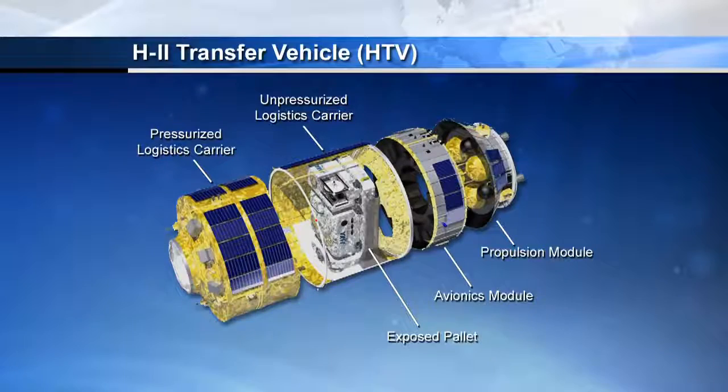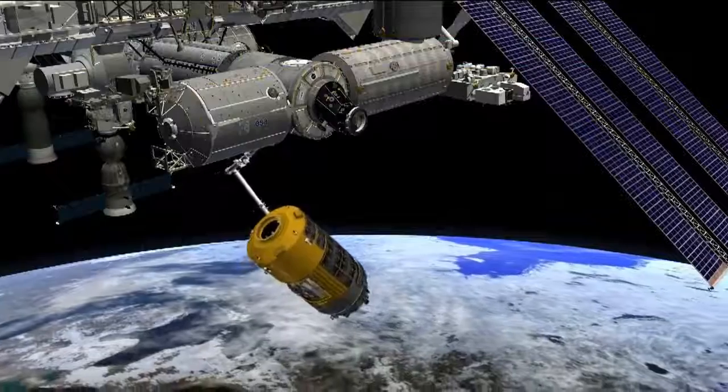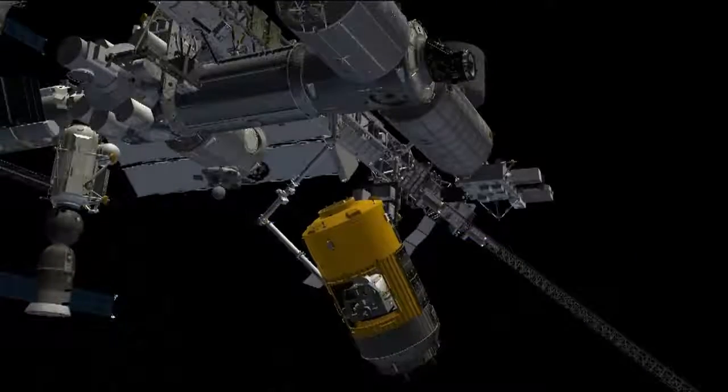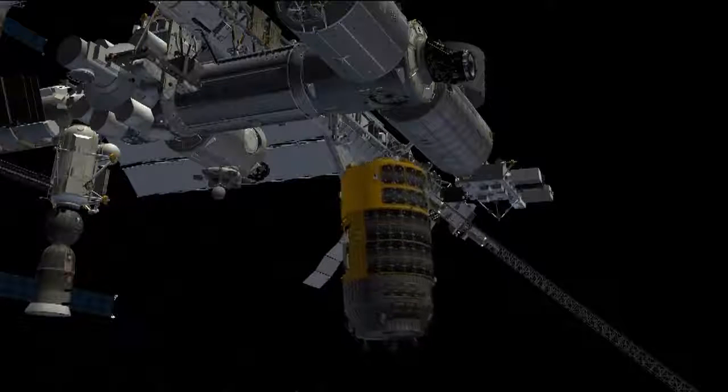statute miles per orbit. The HTV is poised to be captured by astronauts Karen Nyberg and Chris Cassidy using the station's robotic arm on Friday morning, the capture scheduled at 6:29 a.m. Central Time.